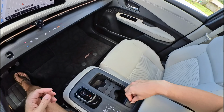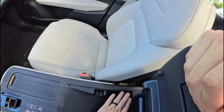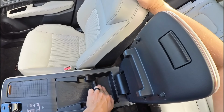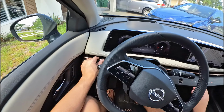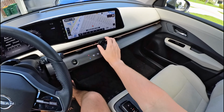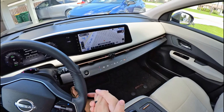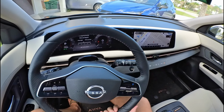Love the accordion materials here, as well as the slidey cover over the cup holders, wireless charger here, and just small Easter eggs with the sakura or cherry blossoms with the Ariya logo here. It's an amazing experience in the front seat and the back seat overall with the Ariya. Love the volume knob, the 12-inch screen here offers Apple CarPlay and Android Auto, of course, and the steering wheel quality is fantastic.